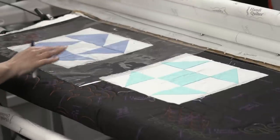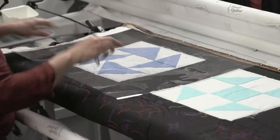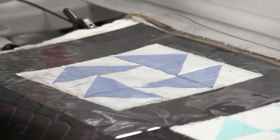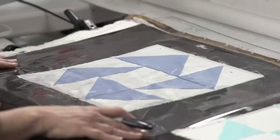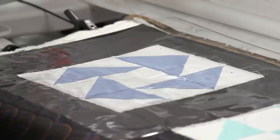Okay. So, my first thought is I am making sure that my preview paper is completely over my block so I don't quilt off the edge onto the lovely quilt below. I would never do something like that. Never, ever do something like that. So this is our Handi Quilter preview paper. And it's fabulous for auditioning different designs. It is. Oh, it is.